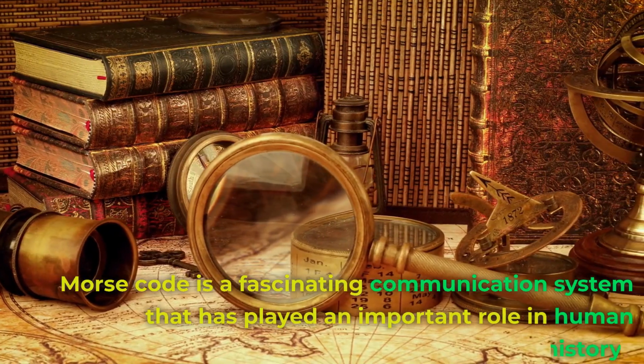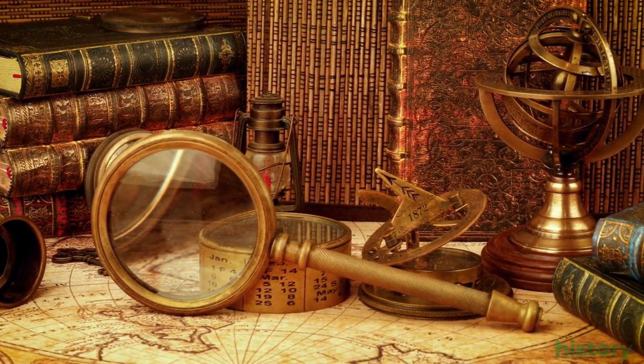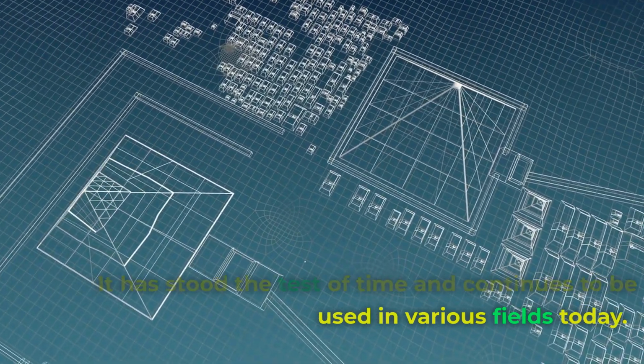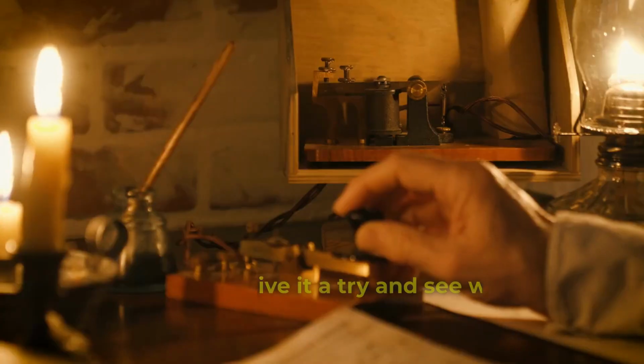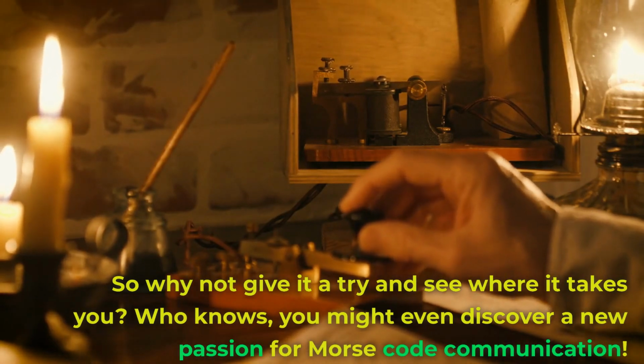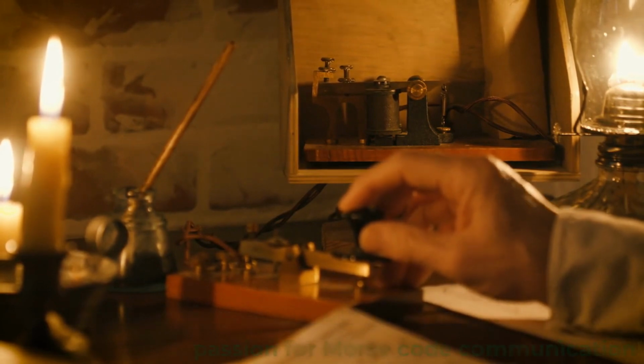Morse code is a fascinating communication system that has played an important role in human history. It has stood the test of time and continues to be used in various fields today. So why not give it a try and see where it takes you? Who knows, you might even discover a new passion for Morse code communication.